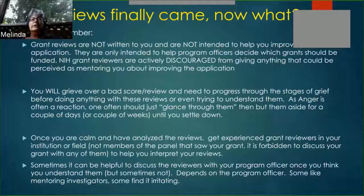And one thing you have to understand is that if your grant reviewers actually did put constructive advice, that might have been edited out by the scientific review officer. And NIH reviewers are actively discouraged from giving anything that could be perceived as mentoring. Now, this is very, very frustrating as the applicant, because it means that you might not understand specifically what you can be doing to improve the application. However, this format is very helpful to the reviewer, or to the program officer, because the reviews are focused on what was really important about the application.